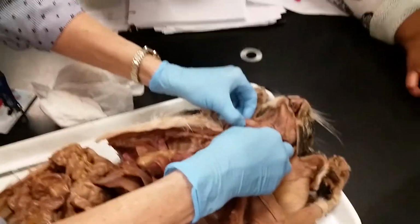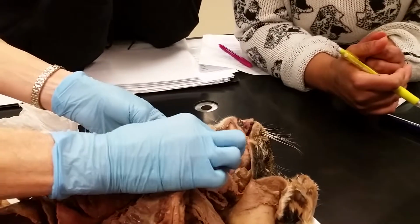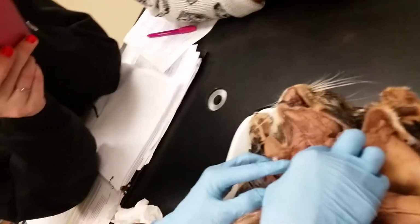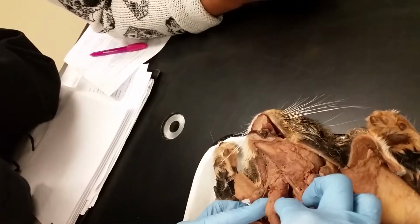And up here. No, I haven't opened any of these yet. That's interesting. All right, so up here is the thyroid cartilage, this big bump here. And the bump on the front, right there, is the Adam's apple. Okay, so thyroid cartilage is right there.